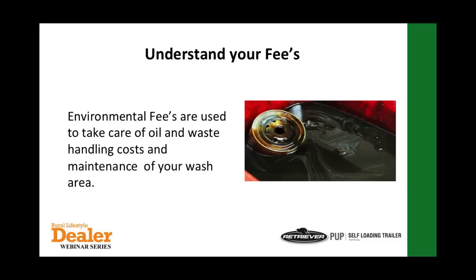As a side note, do not call that an EPA fee. I had a dealer that was calling it an EPA fee. You cannot call that an EPA fee. The EPA is a governmental agency, and they do not charge fees to dealers. So you call it an environmental fee. If you're currently calling it an EPA fee, stop that, change it over, and just call it an environmental fee.